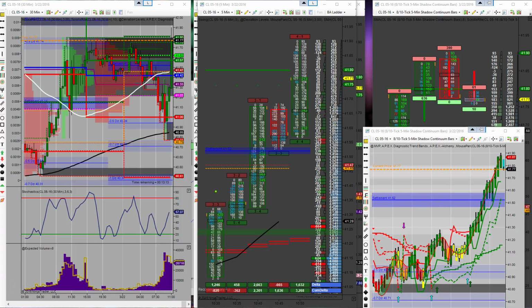All right, I am out of the trade. It took profit at 41.88, so for 105 ticks, and I will take that any day. So that's this trade. So good run on that one there. So down here, bounce off of this 200 EMA and pretty much a straight run up there.